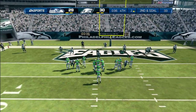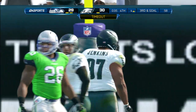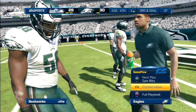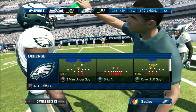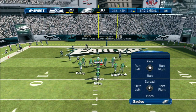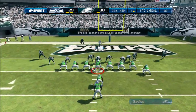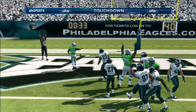Plenty of defensive backs out on the field for this one. The defense stops the clock. This has got to be a blitz. Look how everybody's crowding the line of scrimmage. Play number six coming up on this drive. The handoff. Touchdown in the late stages.